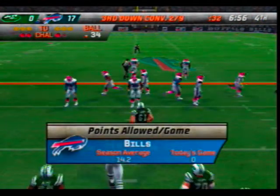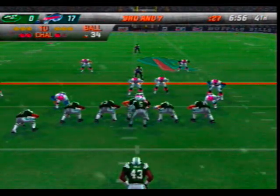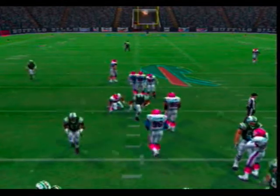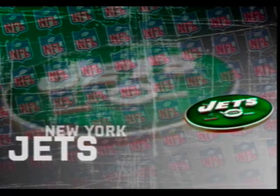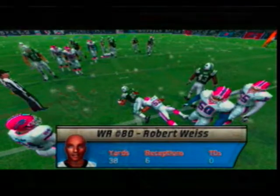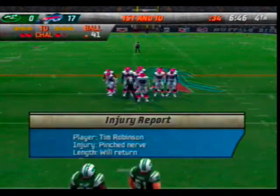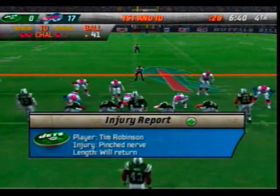Third and seven. Ball on the 34-yard line. The Bills come out on a nickel package. Blitz is coming. Gets the pass off. They'll spot this one at the 41. And that tackle gives him three in the game. The injury sustained earlier was minor, and they expect him to return to the game after a series or two.